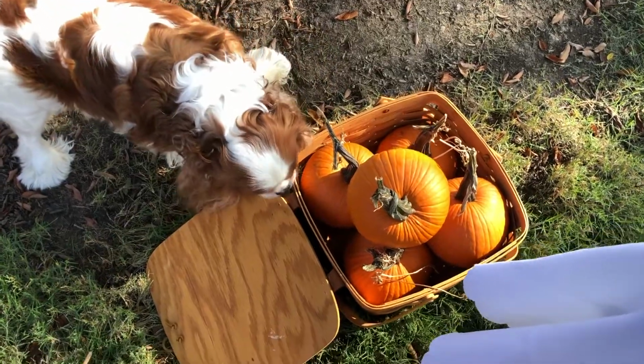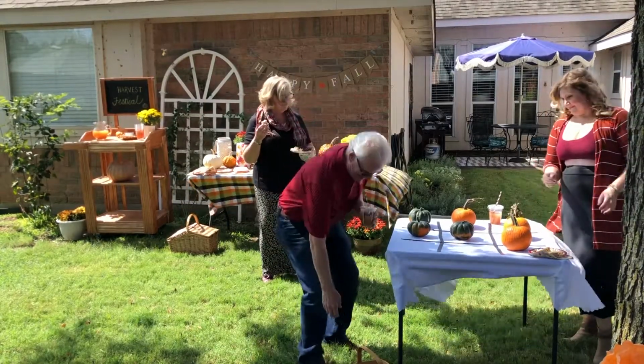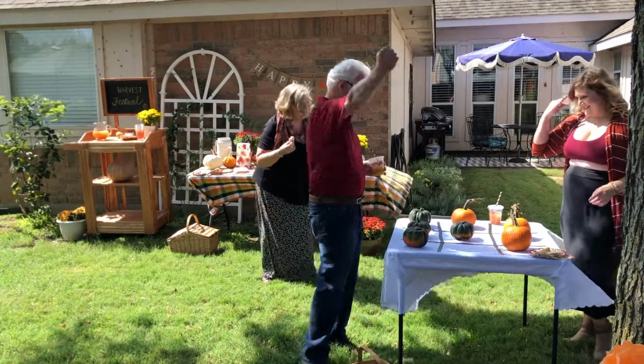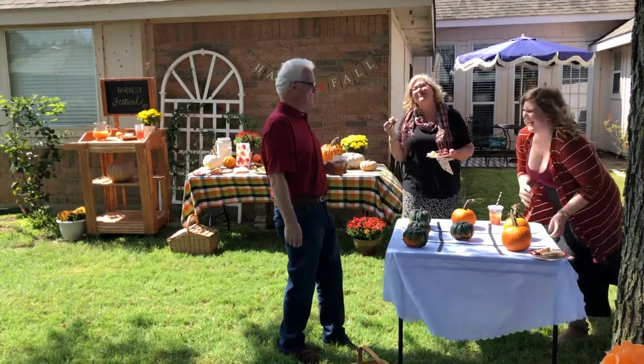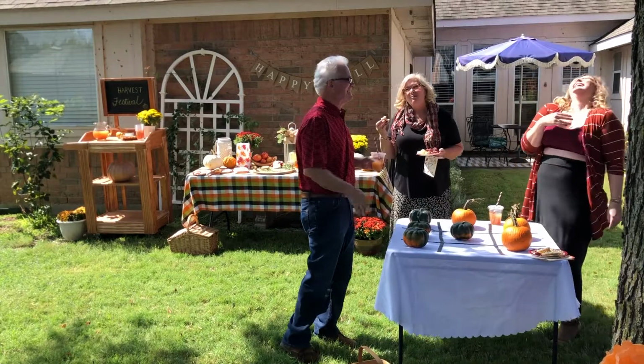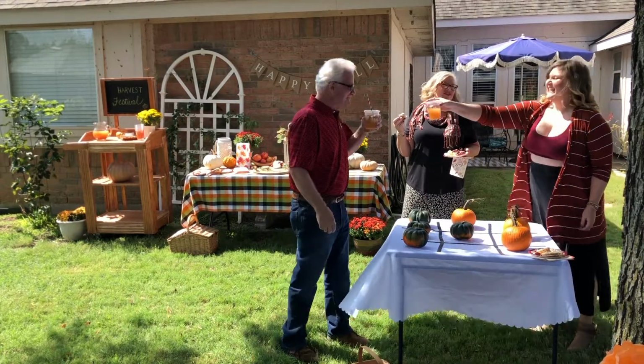Henry, are you trying to eat my pumpkins? I didn't even see you. You can see me. I'm joking. You're so sneaky. Cheers. I told you Dad would win.